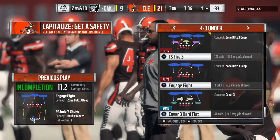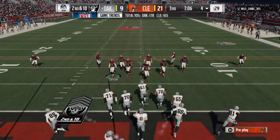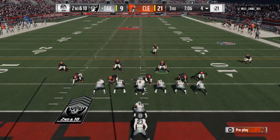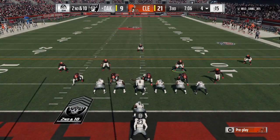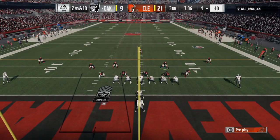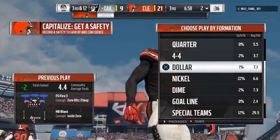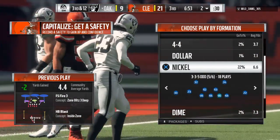Amari Cooper, his intended receiver, and it's second down. This is Ajayi, and maybe a measure of revenge there. He's had his way in this one, but this time they get him behind the line. This will be a 2-yard loss on the play, and that's going to lead to a 3rd and 12.